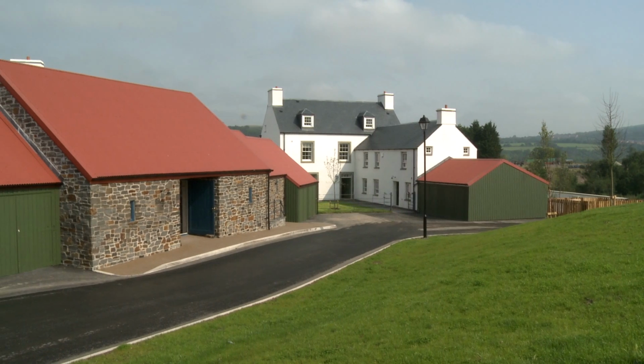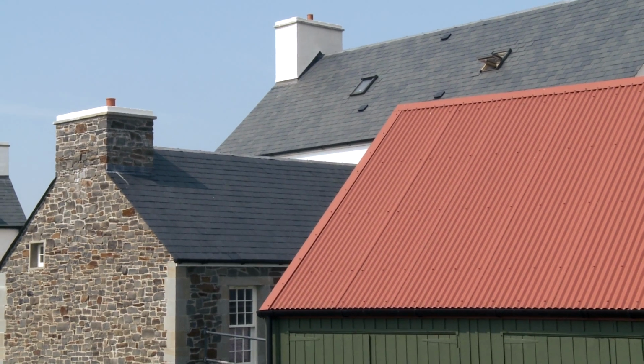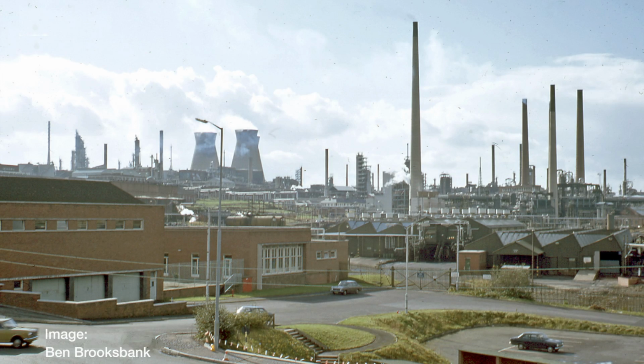Coed Darcy is about two things, but the main thing is about regeneration. The idea, this was an old oil refinery from roughly 1917, that would operate for about 100 years. And we wanted, instead of leaving it as a hole in the landscape or a blot in the landscape, to turn it into something really productive for the community, and Coed Darcy is really the way to achieve that.